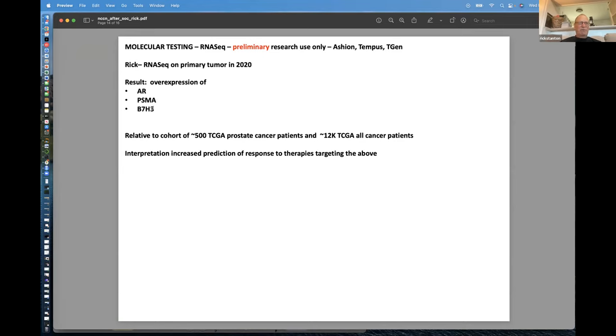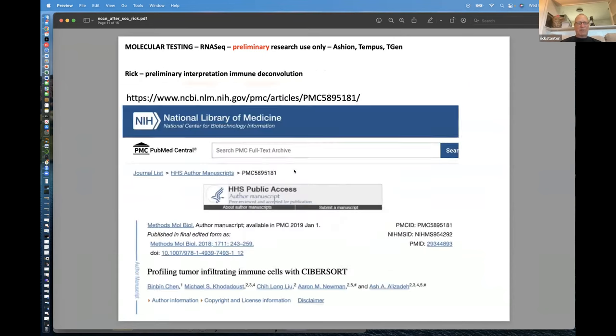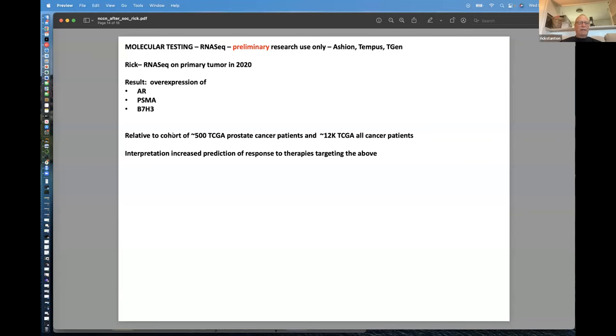So if you're looking at B7H3 and androgen receptor, they'll appear on this list and they'll have high numbers for Brian and I. Relative to other prostate cancer patients in the public data set and all cancer patients, this is preliminary, but I have very high expression, overexpression of these three genes or proteins.